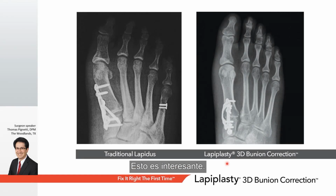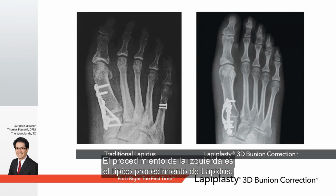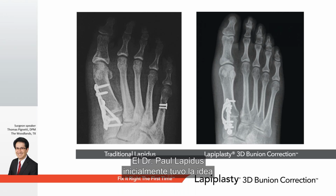Now, this is kind of interesting. The procedure on the left is a traditional Lapidus procedure. Now, Dr. Paul Lapidus originally came up with the idea of correcting a bunion by fusing this TMT joint, that unstable joint. And he performed the first such procedure way back in 1931. Now, again, the idea of fusing this joint to correct a bunion is not a new idea. Now, the Lapiplasty, however, is a quantum leap in advancement over this 1931 procedure in that it has a much more predictable result, faster recovery, and is designed to correct in all three dimensions. And therefore, the results speak for themselves.